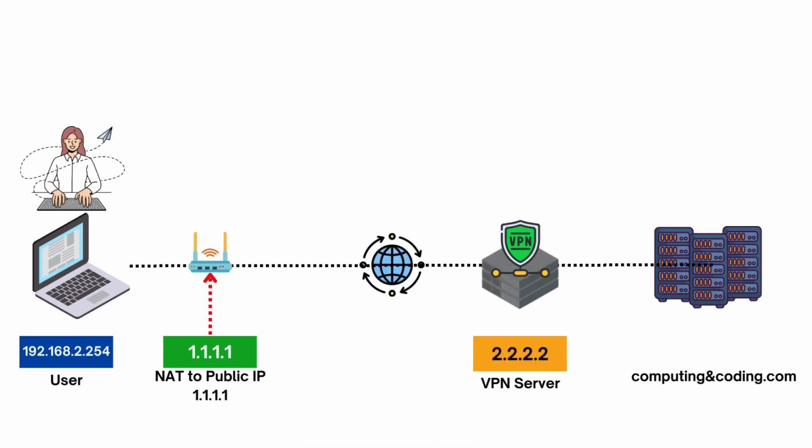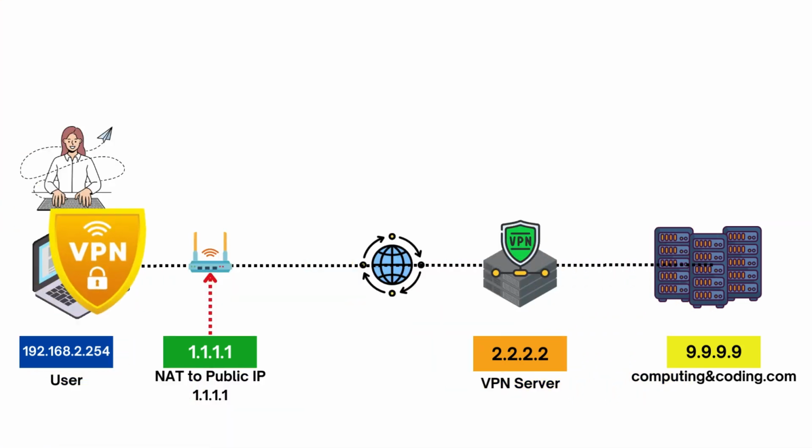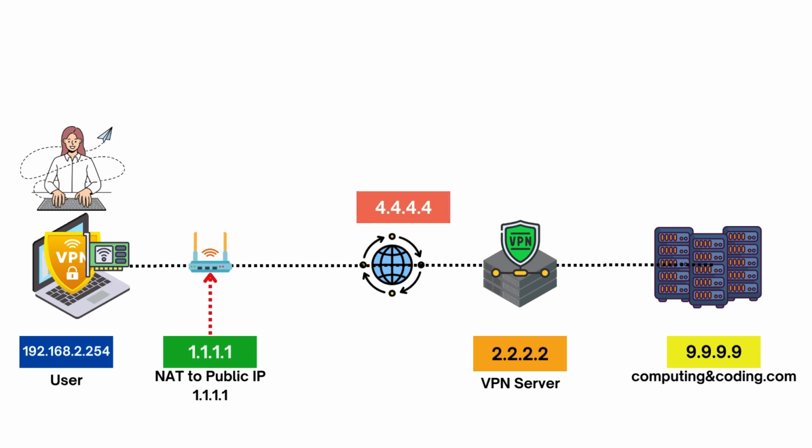Now let's see what happens if the user uses a VPN connection instead. The user launches the VPN client on the computer. The VPN client is software running on the user's computer. VPN clients create a virtual network interface on the user's machine and obtain a virtual IP address from the VPN server. In our example, the VPN server assigns a virtual IP of 4.4.4.4 to the VPN client.